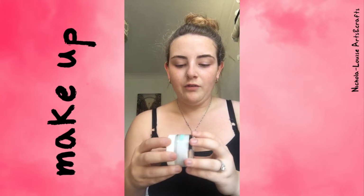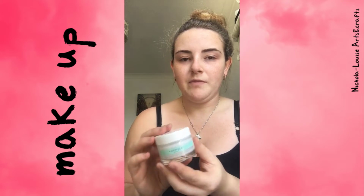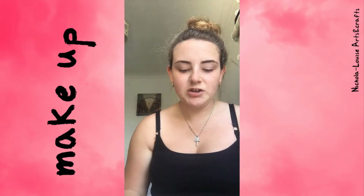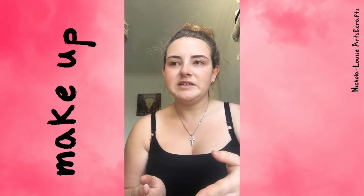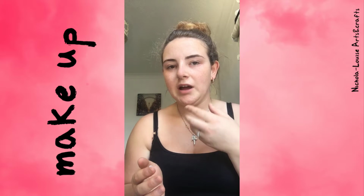I'm going to start off by using a Marks & Spencer's beauty cream. There's a day cream and a night cream, and I'm going to start off by using the day cream. I don't actually use a primer because there's never actually been one that I found that I really do like that's had a good consistency and a nice texture.